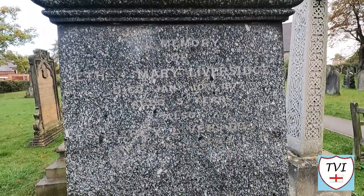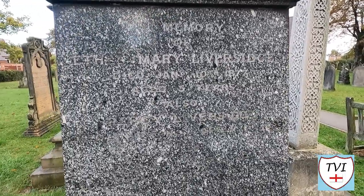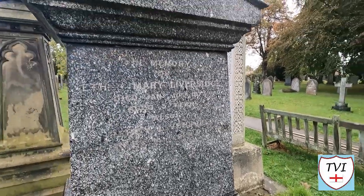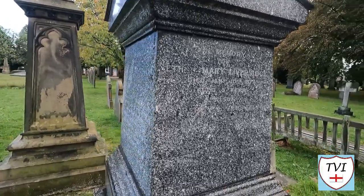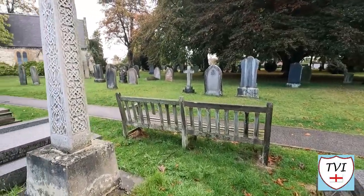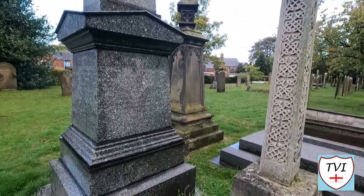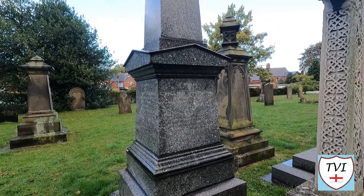So this one says here, in memory of Ethel Mary Liversidge, died January 10th 1877, aged just 5. So this is a huge monument, and there's family members on all sides of them. There's markings on all sides, but as I said, it's very degraded. So unfortunately, as much as I'd like to, I can't read what it says. It might come across in the film a bit better.